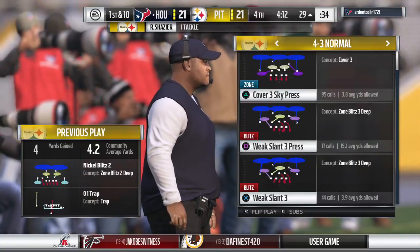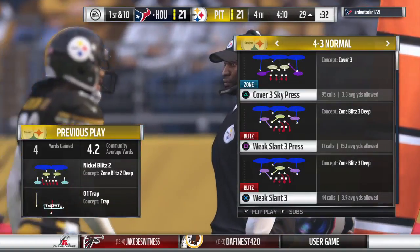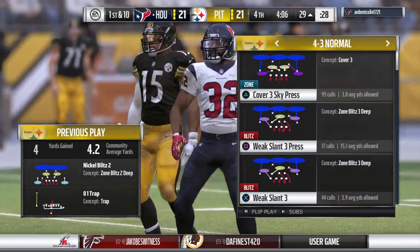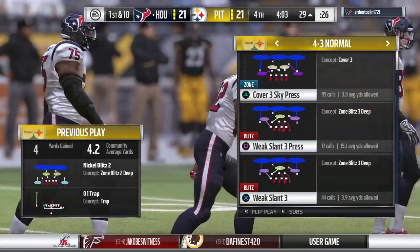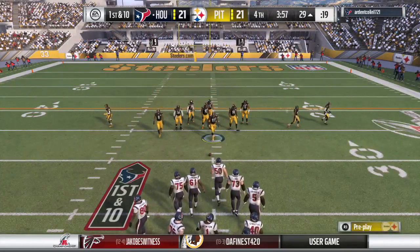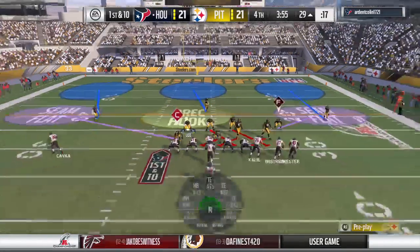Well, that was a unit that understood exactly where the first down marker was, handed it to their guy who could run it, created some space, and he got there. Offense walks to the line for play number 7 of the drive.